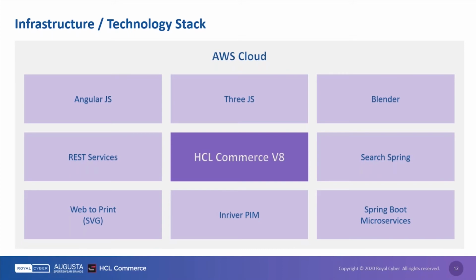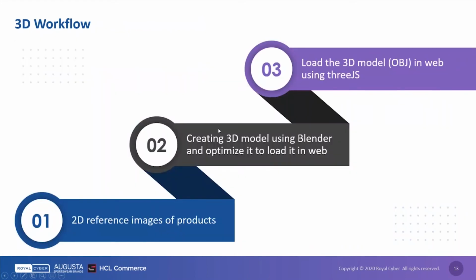Now let's go in detail and talk about the workflow of how the 3D configurator was built. The first thing is, when we started this project, we had 2D images before. That's how it was working earlier. So the input for us to start with is that we had only 2D reference images of every product.